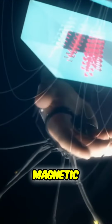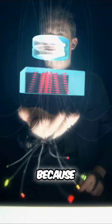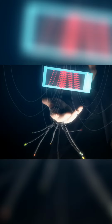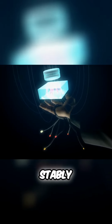The pinning of the magnetic field opposes the very force of gravity itself. So the magnet is locked in place because its magnetic field is locked in place, and it levitates above the superconductor. If the superconductor is moved, the levitating magnet will follow it, flying at the same height along a plane. So the magnet not only levitates, it can also be moved stably through the air.